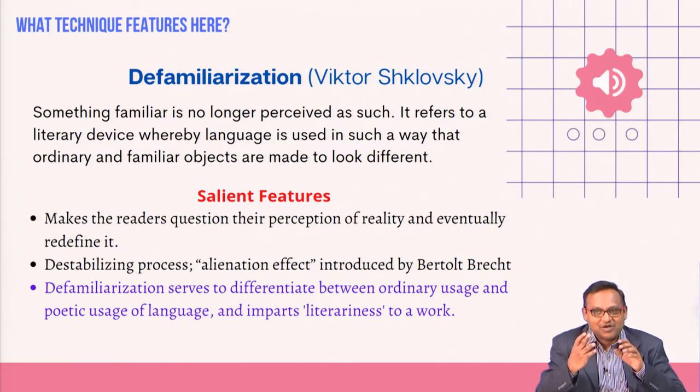So, we are made to look at these objects from a fresh perspective. That's the reason why one of the well-known formalist critics says that the objective of all art and literature is to help us look at things from a fresh perspective. So, in that sense, entire literature, all art is a defamiliarized event, a defamiliarized phenomenon. And as I said, one of the reasons behind why writers use this technique is to destabilize what we already know. So, it happens using different vocabulary, different choice of words, different descriptions for the known things. And so, that's defamiliarization for us.